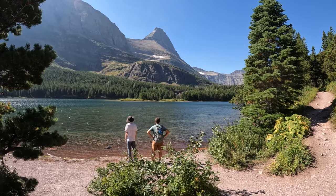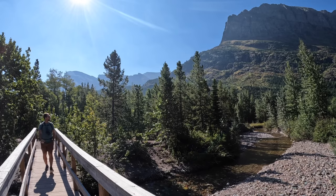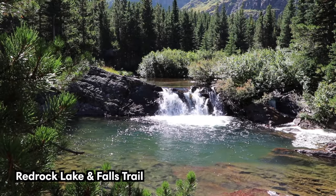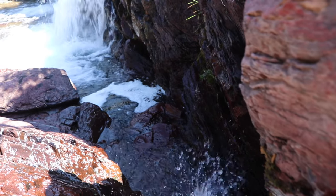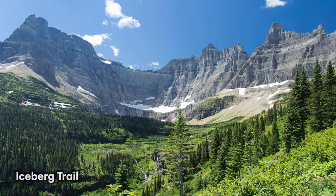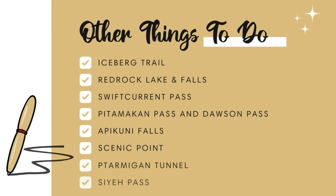This was our top selection of things to do and hikes in the park. But of course, there are numerous other trails to choose from. For example, Red Rock Lake and Falls is another short trail option in the Many Glacier area. We really enjoyed the red-hued rock formations along this trail. And if we had the chance, we would have also hiked the Iceberg Trail, but unfortunately, it was closed due to a food-conditioned bear in the area. Here's a short list of other beautiful hikes that you can check out in the park.